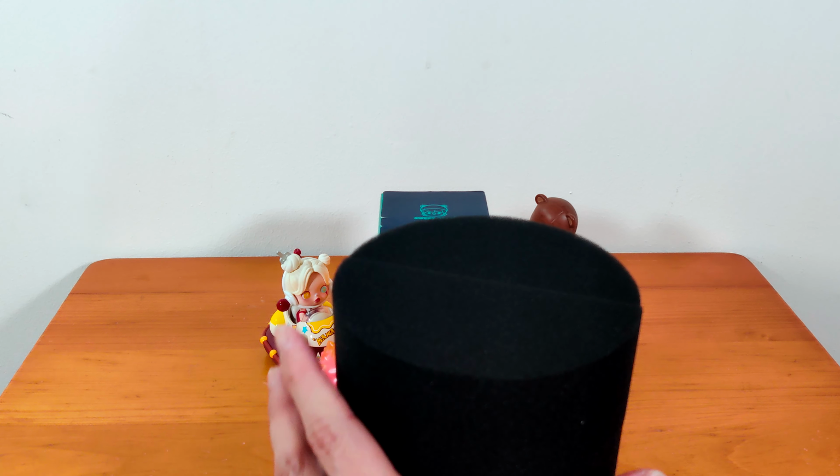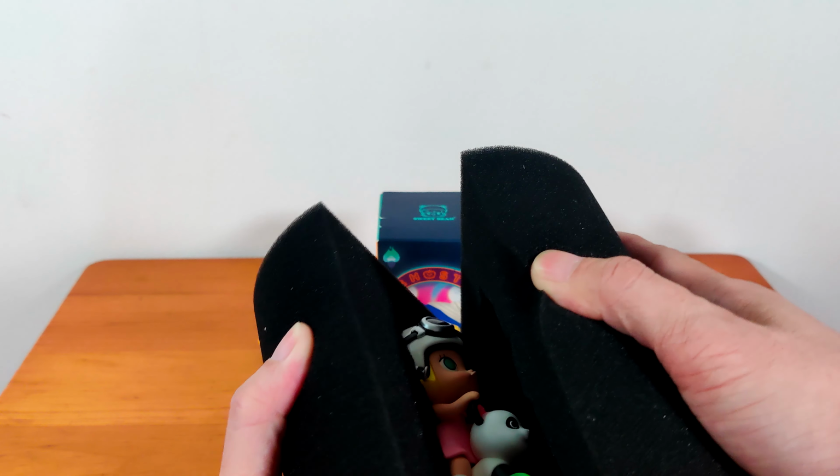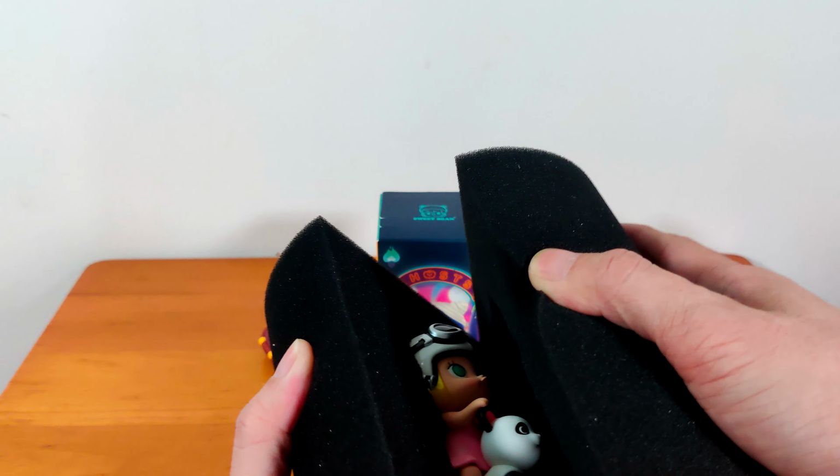Okay, let me remove the box and open this. Wow, this is how they protect the toy inside. Okay, so this is Panda Molly.